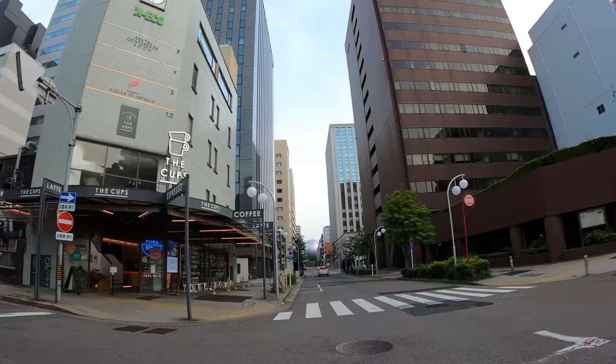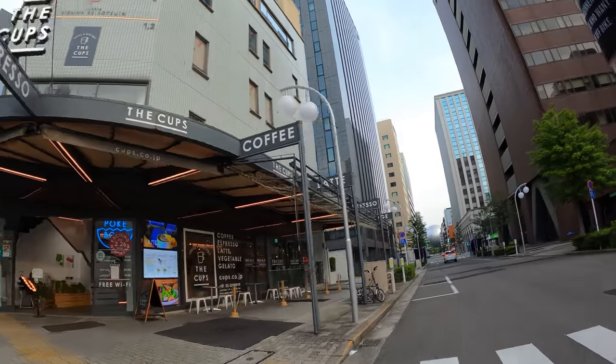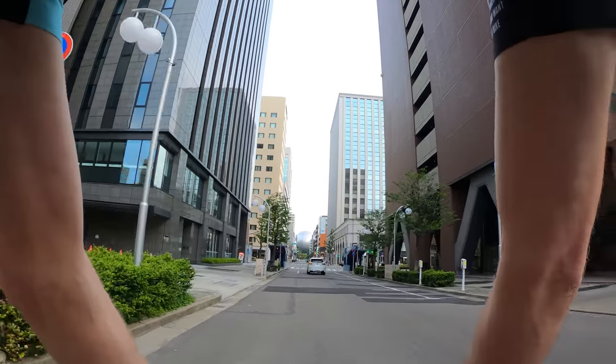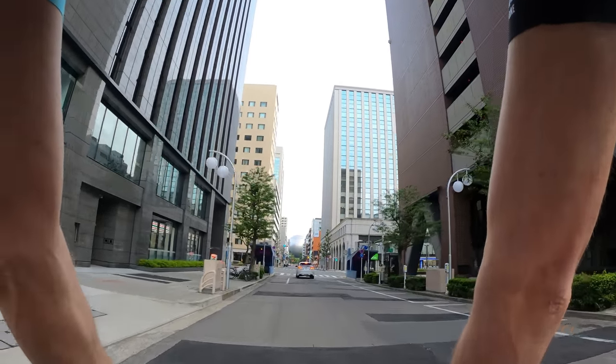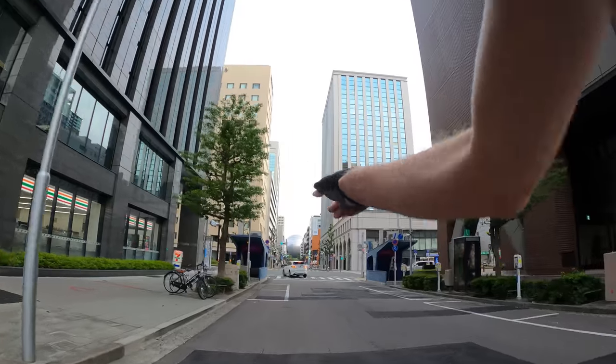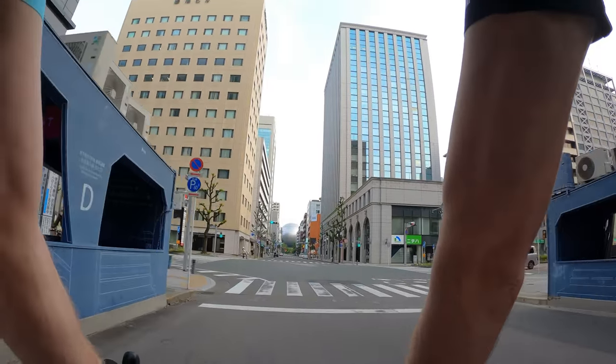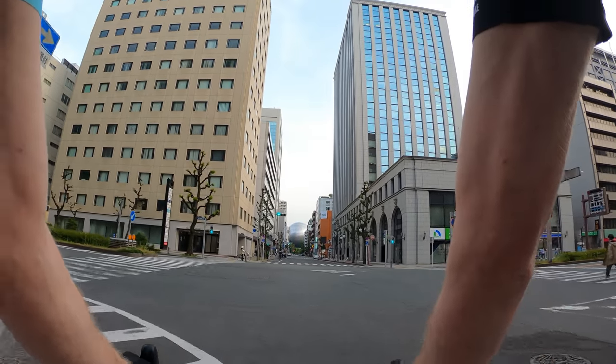There goes the Uber Eats guy. And yeah, lots of restaurants still in business. So there was a Brompton right there. So you see straight ahead, this is the Science Center building. Really cool building here in Nagoya, really stands out.